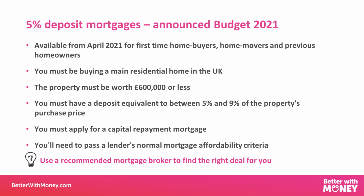So the great news is that that scheme opened this month and it's running all the way through to December 2022, as I said, to encourage more lenders to give those 95% mortgages. But as with all government-backed things, there are a few rules that apply. In order to get these mortgages, it has to be your main residence. The purchase price must be less than £600,000 and you need to have saved between a 5% and a 9% deposit. And of course, you'll have to pass the normal mortgage affordability criteria as well.